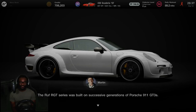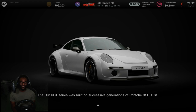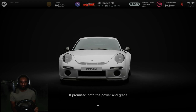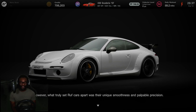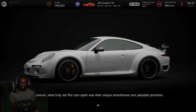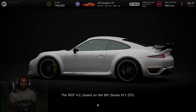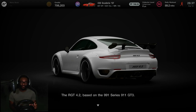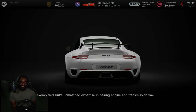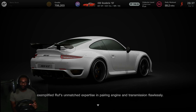The Rough RGT series was built on successive generations of Porsche 911 GT3s. It promised both power and grace. However, what truly set Rough cars apart was their unique smoothness and palpable precision. The RGT 4.2, based on the 991 series 911 GT3, exemplified Rough's unmatched expertise in pairing engine and transmission flawlessly.